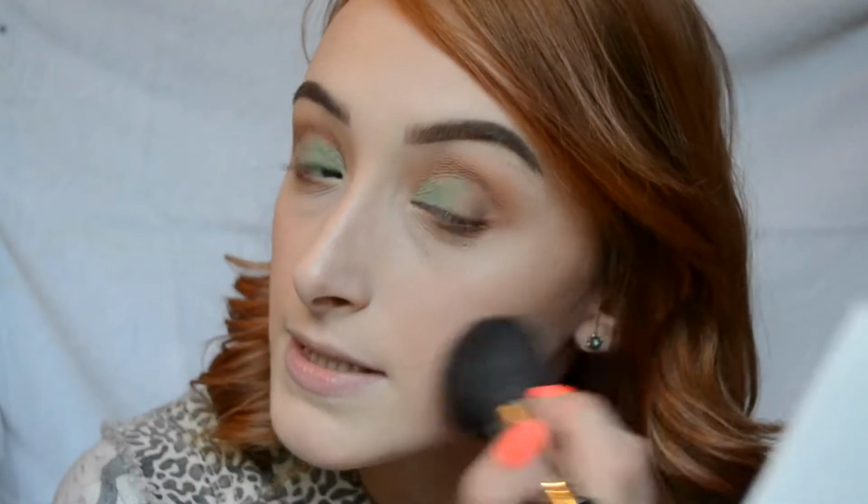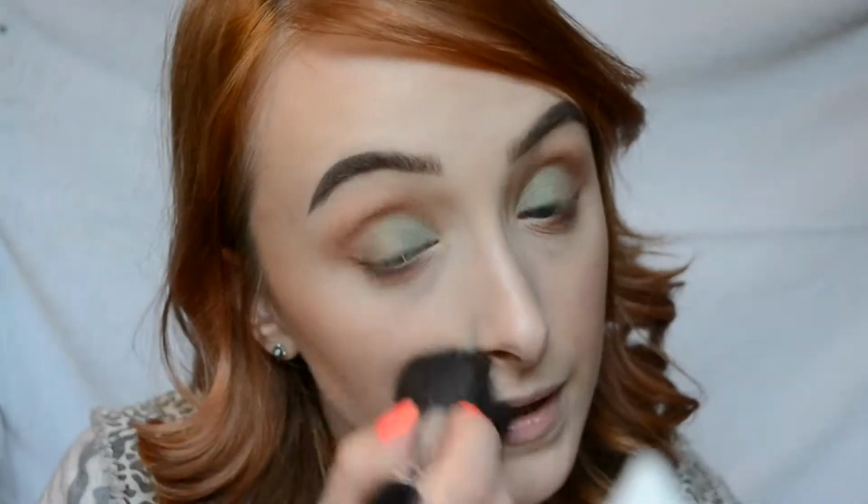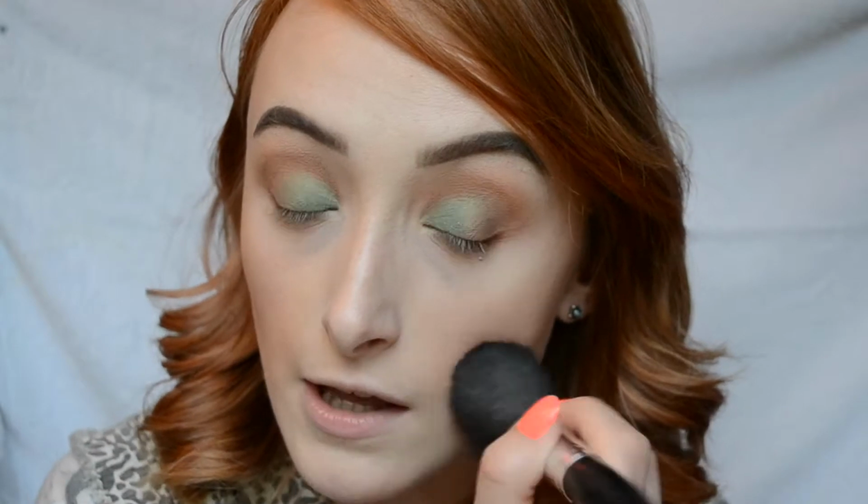They're nice and matte. Not super matte, they're more like a satin finish, which I really enjoy. I think that looks really pretty for blushes, although I do love a luminous blush too. Okay, so the blush is on my cheeks.